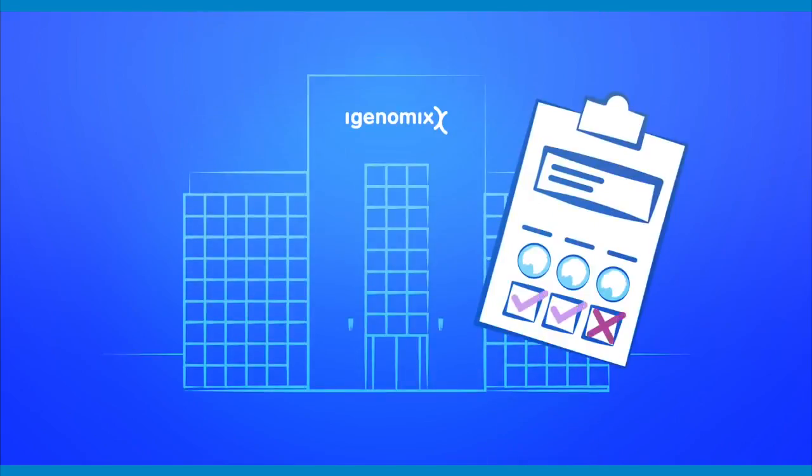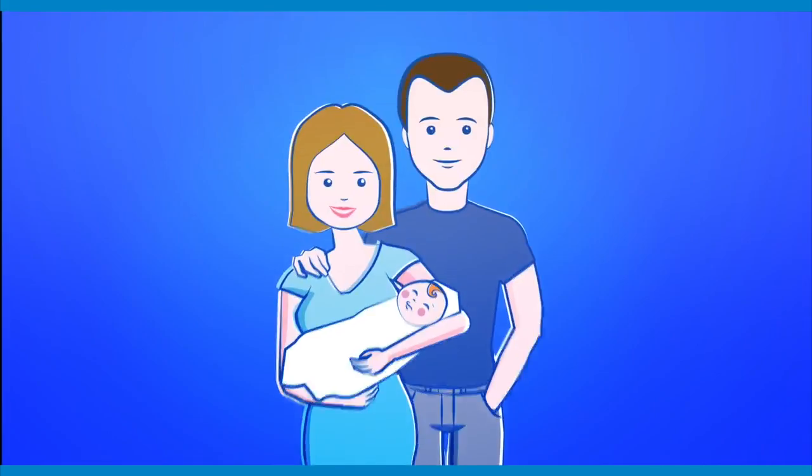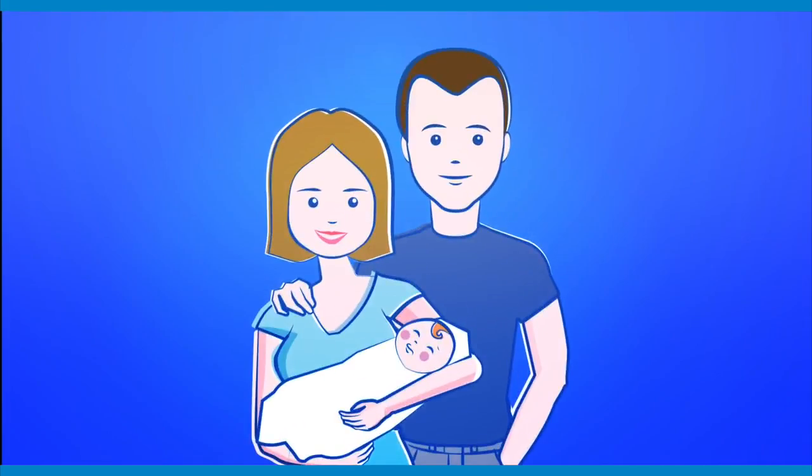At Igenomics, the laboratory will analyze the samples and create a report detailing the genetic status of each embryo analyzed. The PGD report helps the doctor and patient decide which embryos are suitable for transfer. PGD testing greatly improves a couple's chances of having a child unaffected by a specific genetic disease.